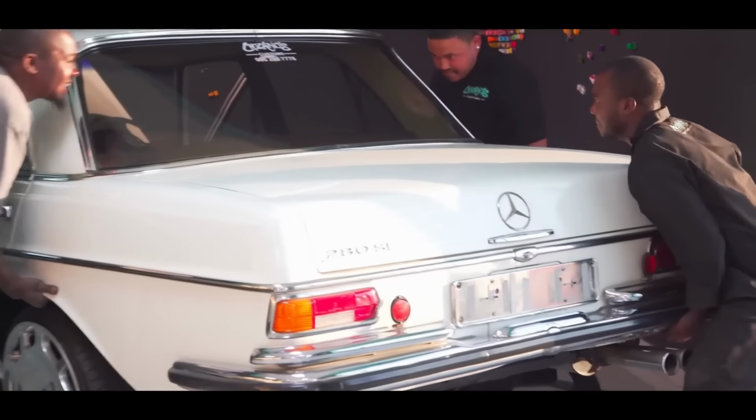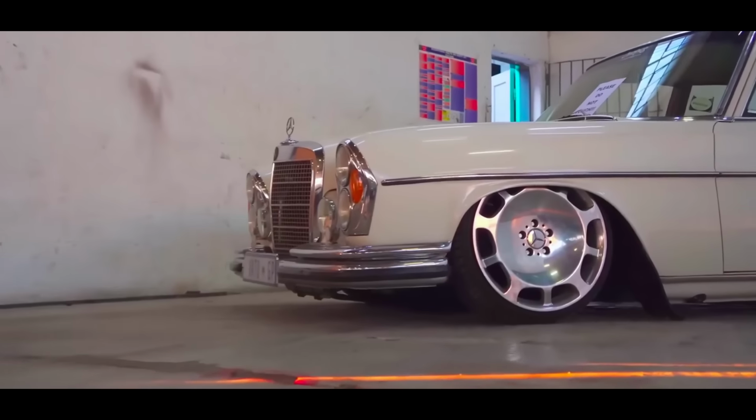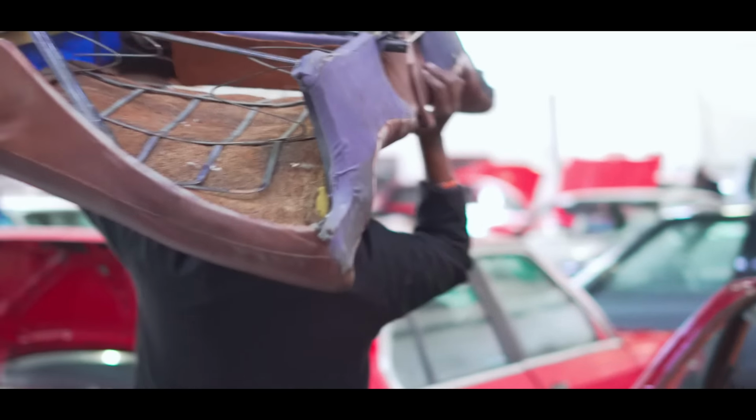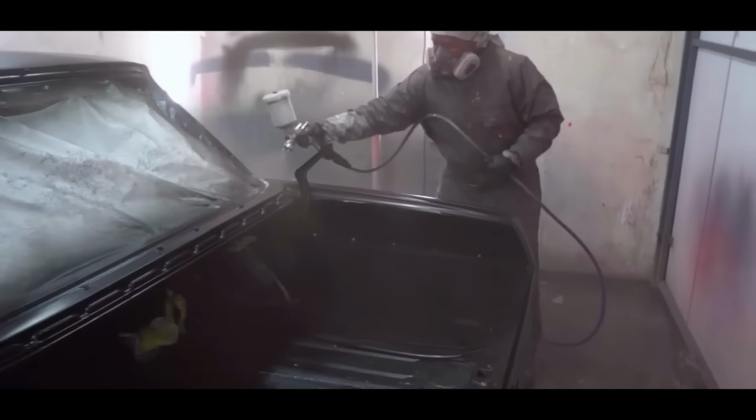And on today's episode, we're going to give you guys another update on Vato. Currently, we need to do the stone chipping and we need to sort out the sunroofs.